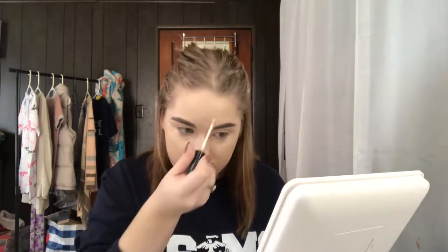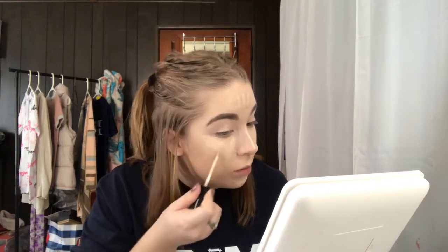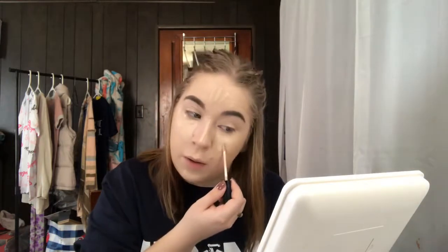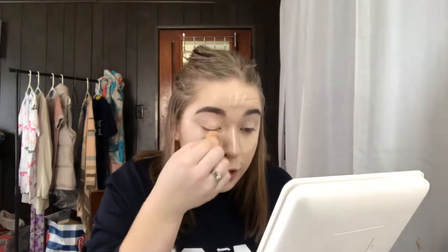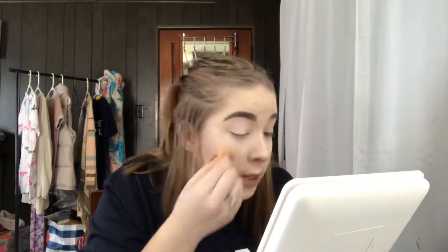So I'm just adding this in the places I want highlighted, and probably over some of my acne marks, just to kind of cover those up. I can definitely see where it's really not my undertone, with the yellow to it. But I'm really living for the concealer. Like I'm saying, none of the formula on any of this stuff is bad. It is just the shades. I'm just having issues with the shading, okay? Maybe in the long run, they'll have some more.